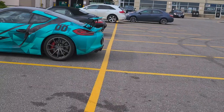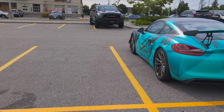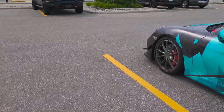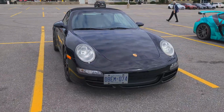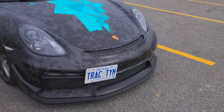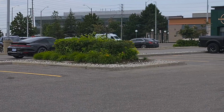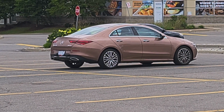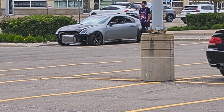Here you got a set of Porsches. Beautiful set. License plate says track time. These are a pretty cool set. Again, awesome plate. You got a rose gold or pinkish CLA and a G35, which I just missed rolling in.